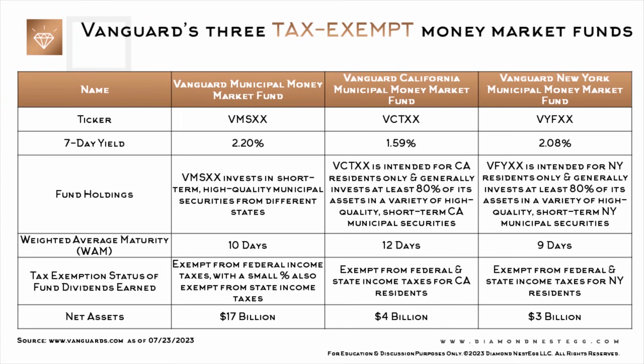Generally speaking, when it comes to municipal securities, the higher the tax bracket, the more it might make sense to consider them in a taxable brokerage account. Having said that, the 7-day yield on this New York municipal money market fund, for example, is currently so low that it doesn't really make sense for us in our taxable brokerage account with Vanguard, even when we factor in its tax-exempt status. But we'll save the topic of munis for another day and another video.